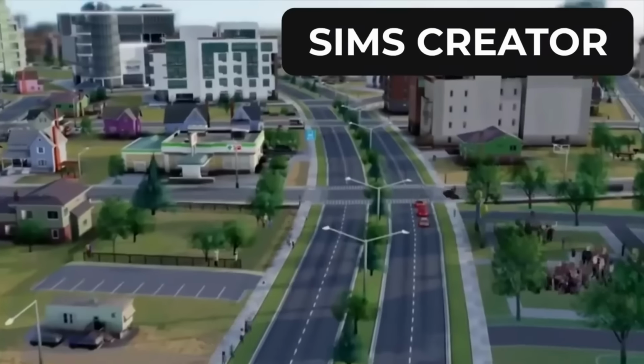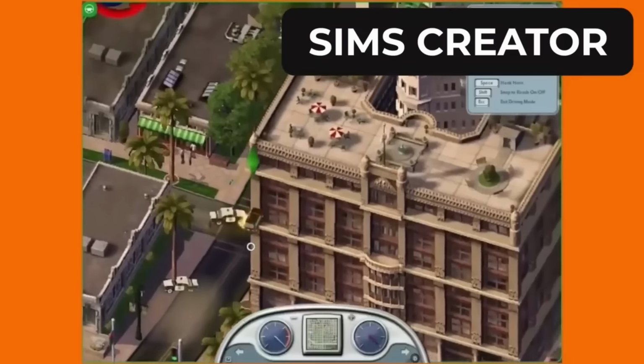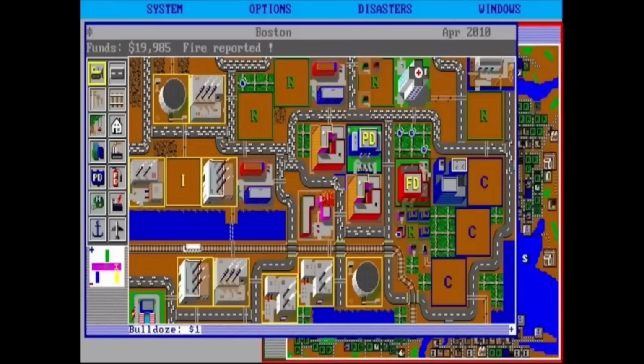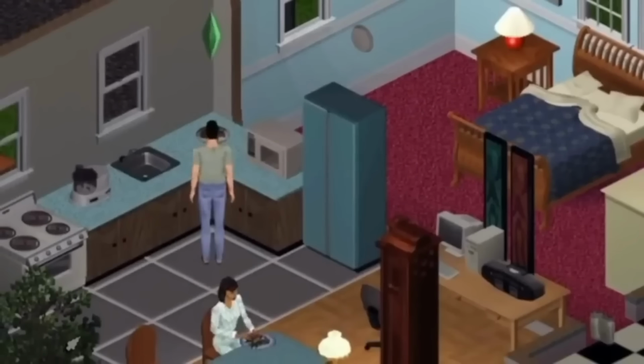Will Wright, the creator of The Sims, got the idea for the game after a fire destroyed his house. Rebuilding from scratch made him obsessed with design, objects, spaces, and life inside the home. And from that tragedy came a life simulator.